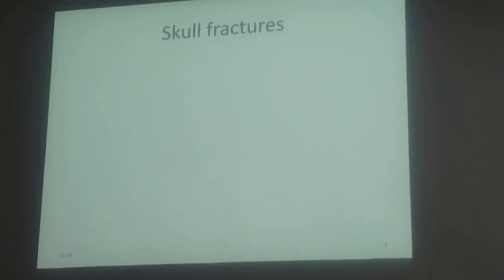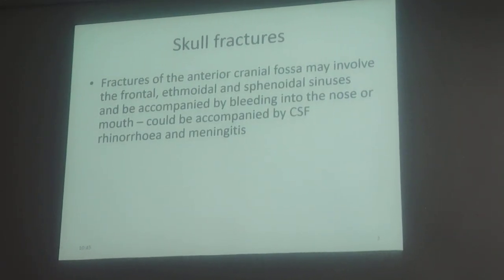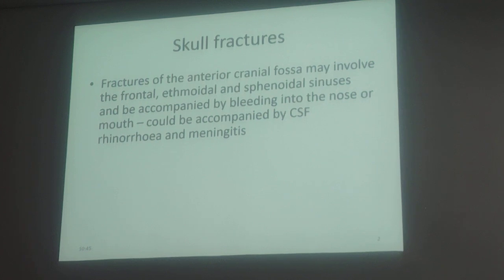Fracture of skull. The skull base has anterior cranial fossa, middle cranial fossa, and posterior cranial fossa.